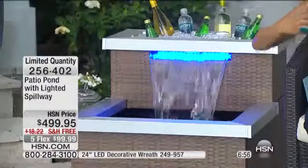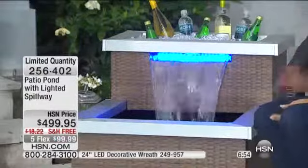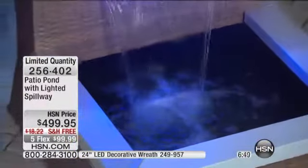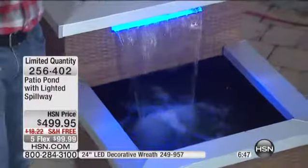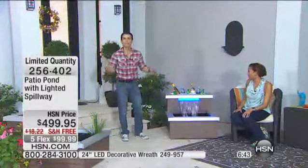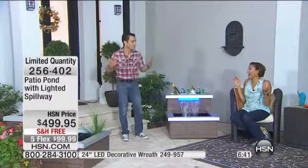This is a no-brainer to me. As a designer, if we can't afford to do the landscaping right now, if we can't afford to plant the flowers and make our backyard prettier for the spring and summer season, I can guarantee you that a pond like this one is what the space needs. You guys deserve it.